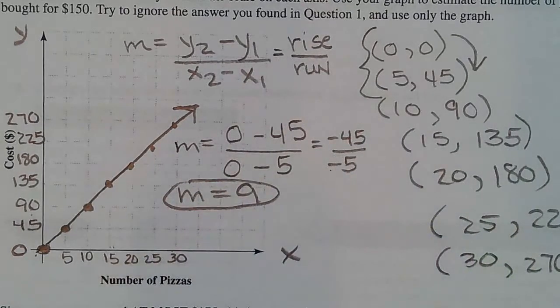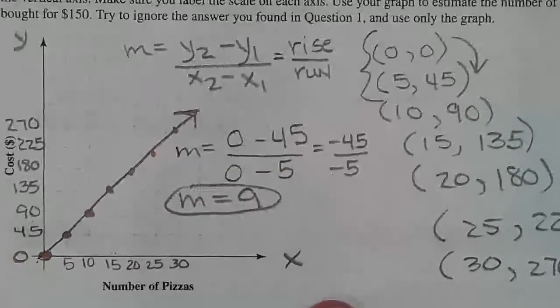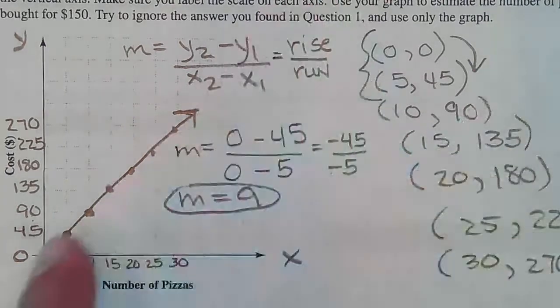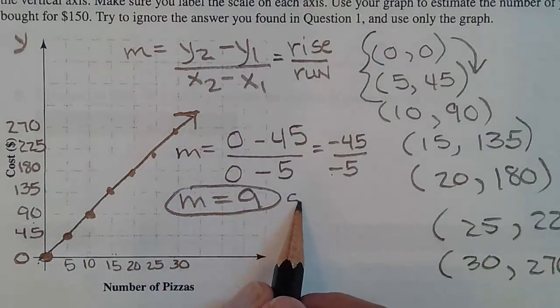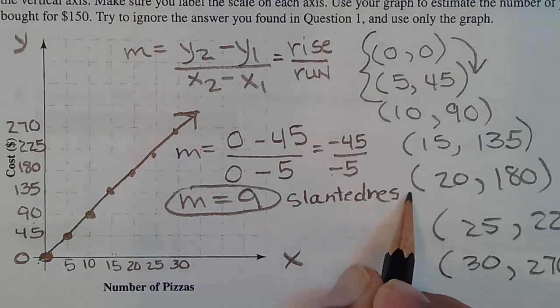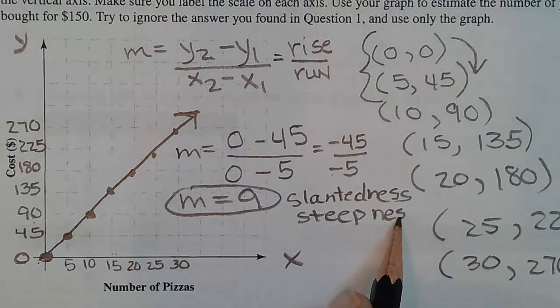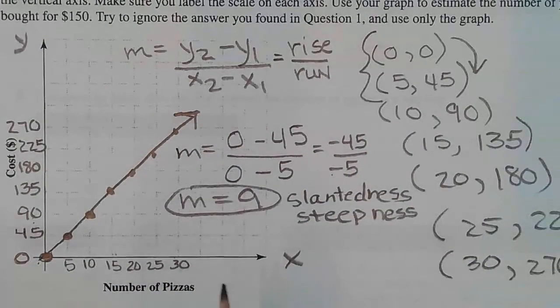Okay, on top of filling out a table, creating a graph from it, finding the slope, all those things were in 3.2, but we also learned how to write an equation that describes the entire line, not just how slanted it is. This just describes what we call the slantedness or steepness of the line. You could say it either way. How steep is that line? But when you want to describe the entire line, including its steepness and including its y-intercept, then you're going to be writing the equation of the line.